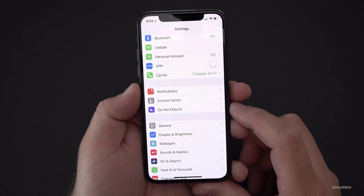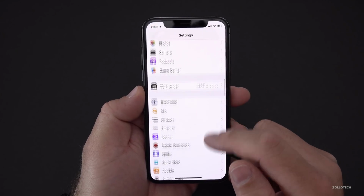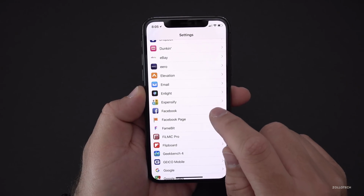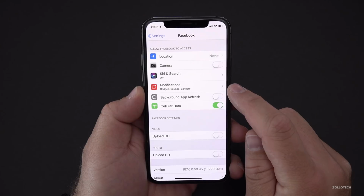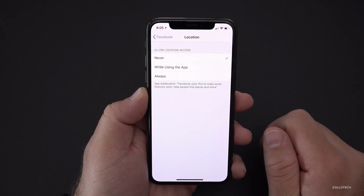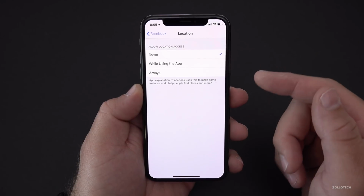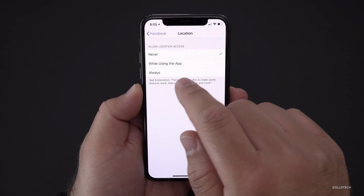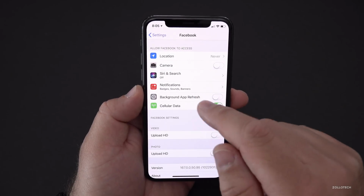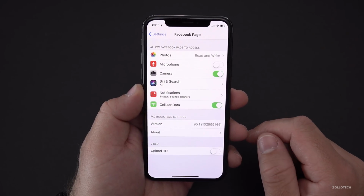Now, a lot of people are probably assuming that I don't use background app refresh, and that's actually not accurate. I do use background app refresh with the exception of a couple different applications. If you're using Facebook, I highly recommend you turn off background app refresh and take the location access and move it to never, because the location access uses up a lot of power when it has to turn on the GPS antenna. And while using app can be used, which I use for most apps, but not a few of them such as this one. So Facebook, I do that with Facebook Pages, the same thing here.